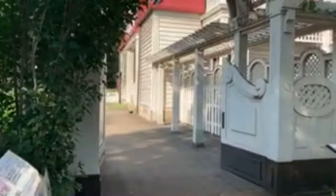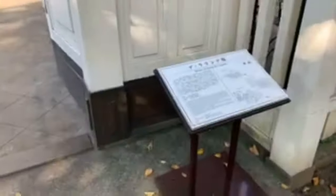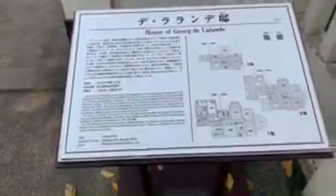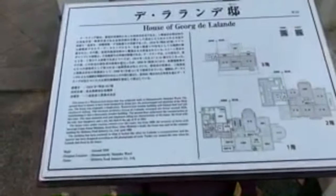Entrance for the house of George Delande. It was built around 1910. It's a Western-style home that was originally in the Shinjuku area. You guys can pause and read later on. I'm just going to zoom in a little bit here. You can pause to get the history on this, but let's go check it out.